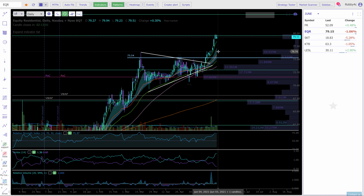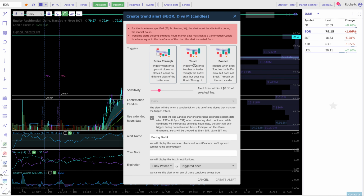So anywhere between, kind of like, give yourself some room, anywhere between right here, like 77 and 75.50. If it can test in there and then loop its way back up, it should break fairly easily up here and run from 75 to 83, 84 area. So again, that is a very nice setup. Just wait for this level here. I should actually set an alert.